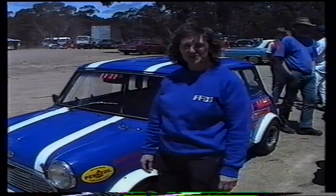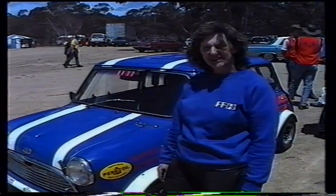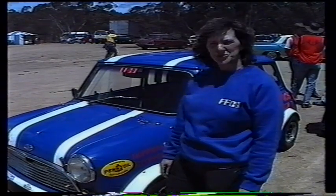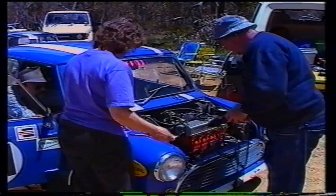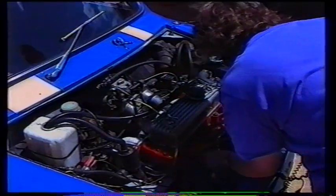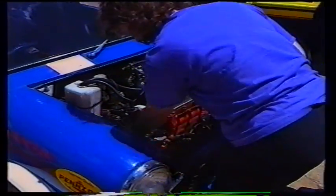Hi, I'm Margaret Sherry. We own the Mini Cooper, Max and I both race. It's got a 1383cc motor in it. It's a genuine Cooper, but all Cooper S running gear, lightened as in sport sedan.